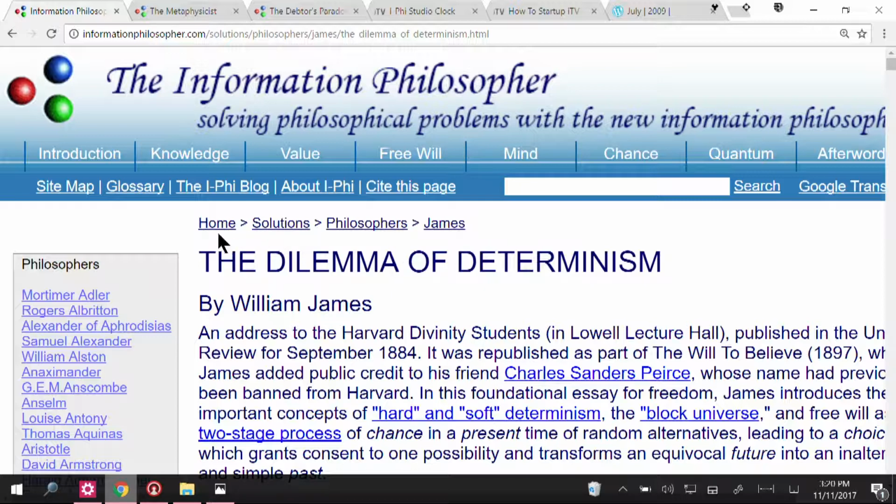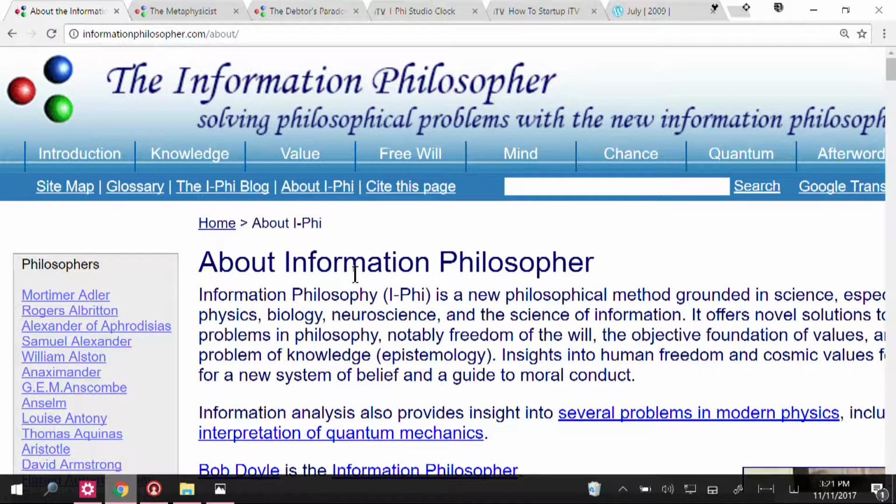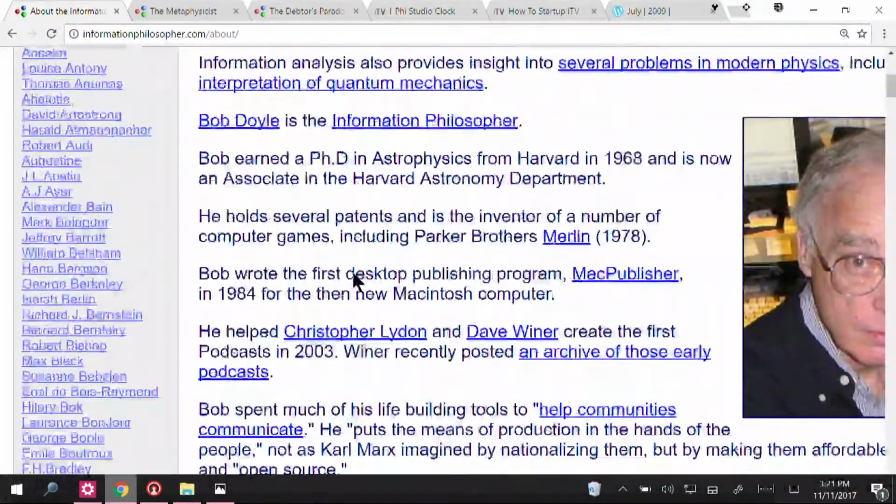Notice my navigational tools here. I have the home page here, then the section called Solutions for Philosophers and Solutions for Scientists, and then here's William James. Up in the head you'll see I've got actually a direct link to the glossary right here, and I am running a blog. I also have a bio about my work here, and it tells you a large part of the backstory.